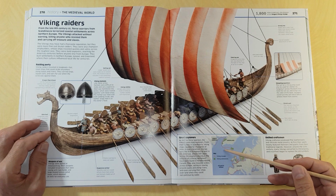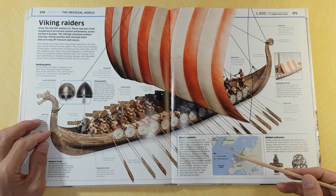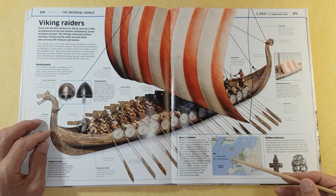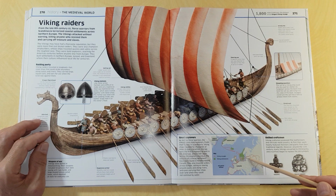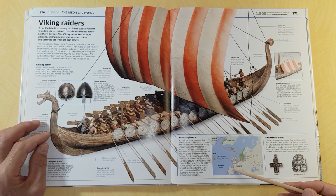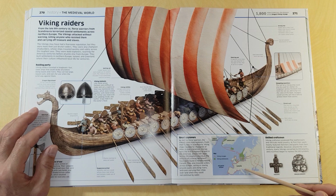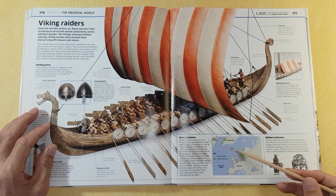They also traveled widely across Europe, sailing or rowing around coasts and along rivers, and even carrying their ships over land when they could not continue by water.